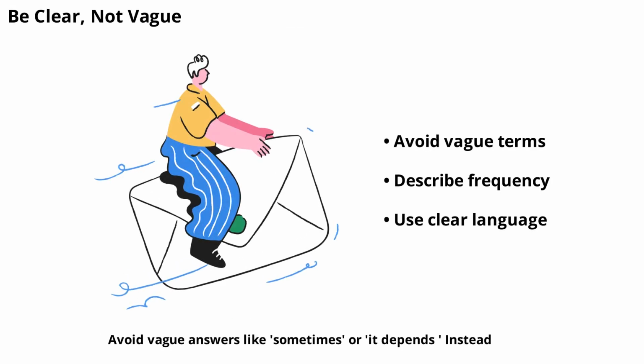Avoid vague answers like "sometimes" or "it depends." Instead, describe how often you experience symptoms or need help. For example, say, "I need help dressing every morning," rather than "I sometimes need help." Clear, specific answers make it easier for the SSA to understand your situation. Next, we'll discuss the importance of using examples.